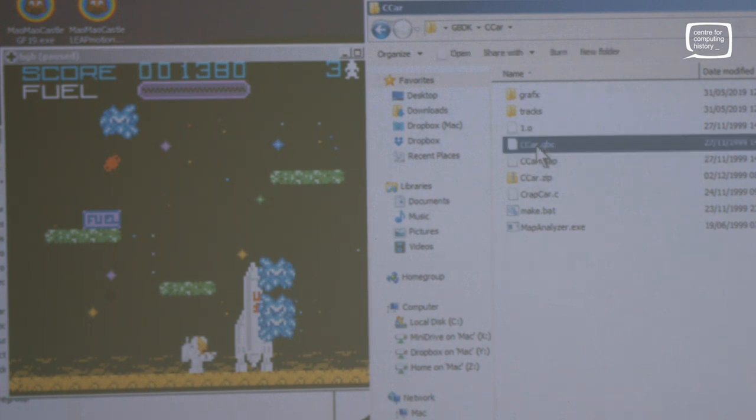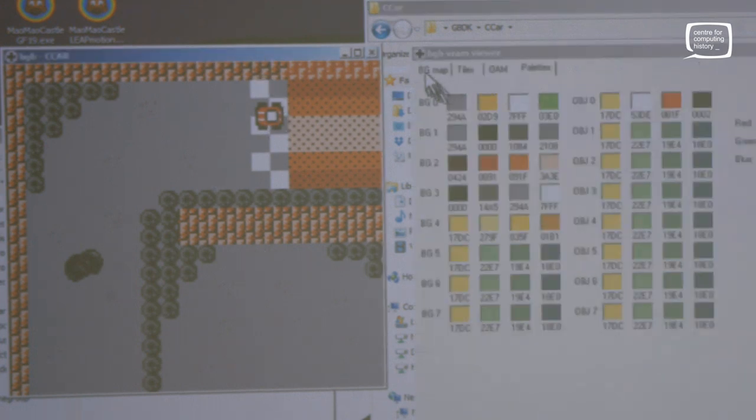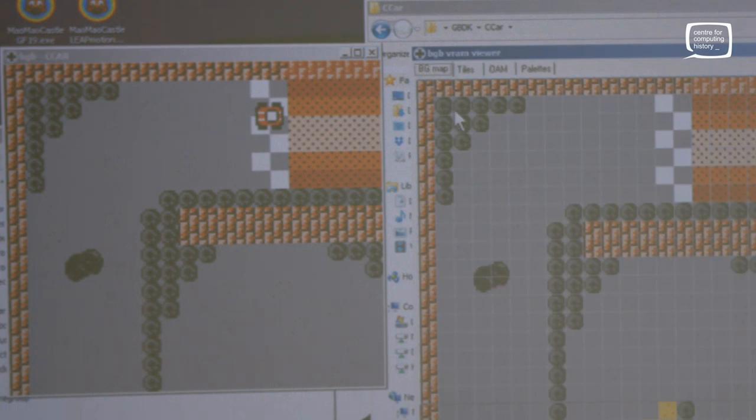So this is C Car, known as Crap Car. When the guy offered me the job to make Game Boy games, obviously they had gotten the license for Revolt and they wanted to make a racing game. So they asked me, can you make a racing game? I'm like, I don't know, can I? So I knocked this up in an evening, I believe.